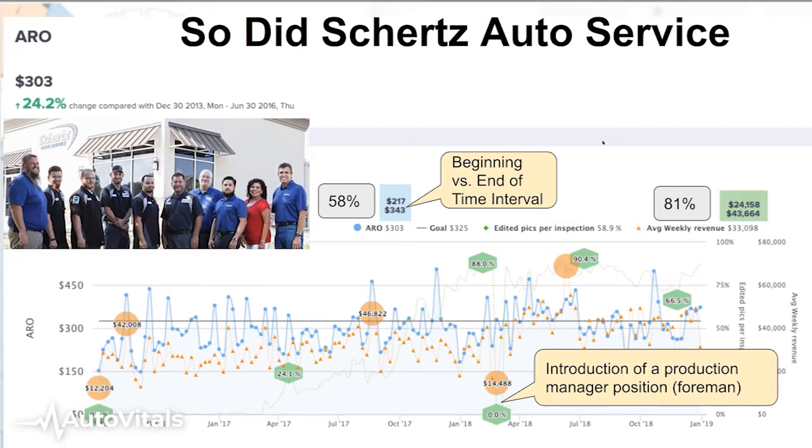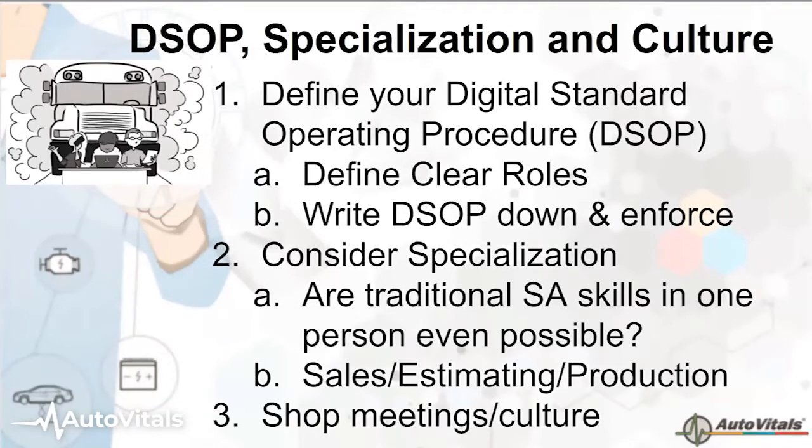This is pretty cool. So let's talk about a more detailed view and how to achieve this. And this is the summary, right? This is kind of the recipe to cook this fantastic meal. And we have stressed it now for the last 2 hours in the panel. You need a process. We happen to call it a digital standard operating procedure, DSOP, which includes a clear role definition, and you write it down and enforce it.